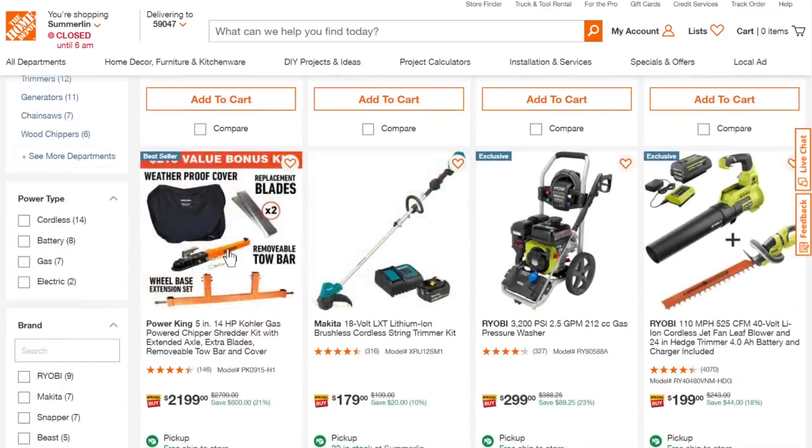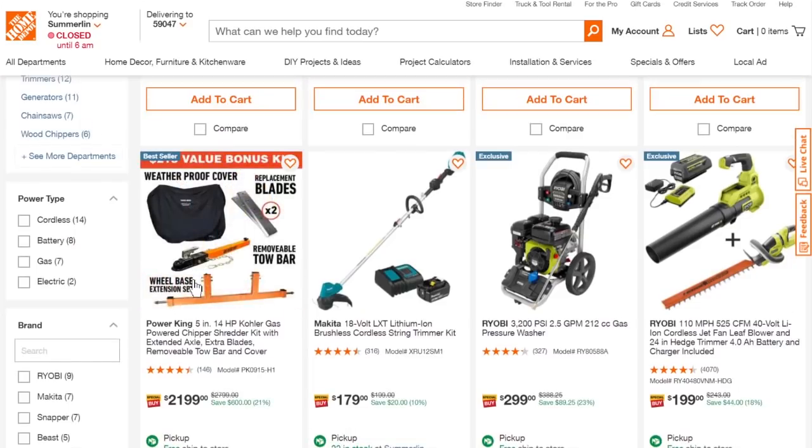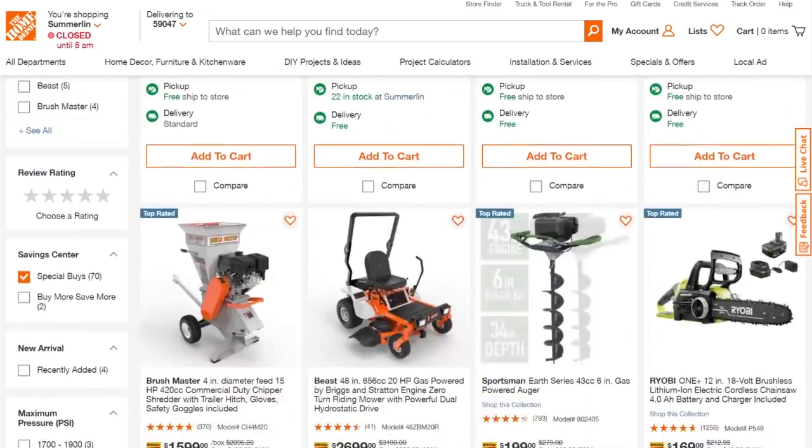Got a nice little wood chipper there. Kohler gas power chipper for $2,100. You're paying for it, but that's not just for little leaves and sticks and stuff. You're going to be able to chip some good sized stuff with that. We got the Sportsman Auger. This is another gas powered, 6-inch auger for $200.